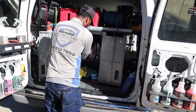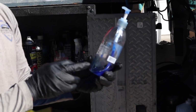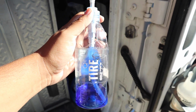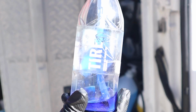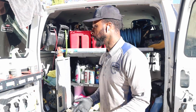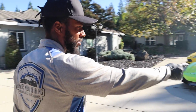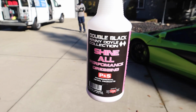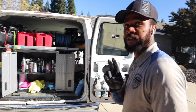Let's get to it. See this right here? We got a little bit left. This is what the special clients get. This stuff right here is thick and it lasts. Every time I come back for the maintenance, it's still on there. For the people that are not as special, but still special, I think he got it. Oh, there it is. Right here, Shine All, right over there on the ground, that's P&S. Those are two tire shines I like to use.